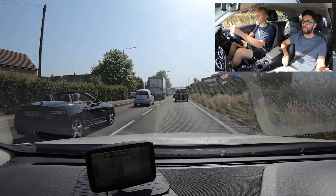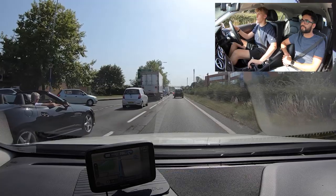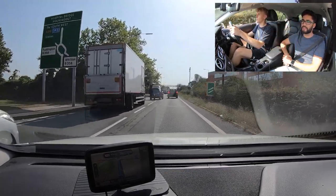Make sure we're checking our left mirror as well, yeah? Turn it in. Yeah, there's a motorbike straight in the middle. Oh yeah. And yes, people are trying to move over like this.